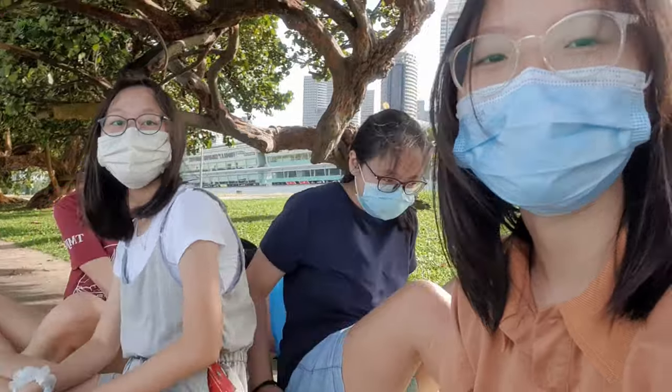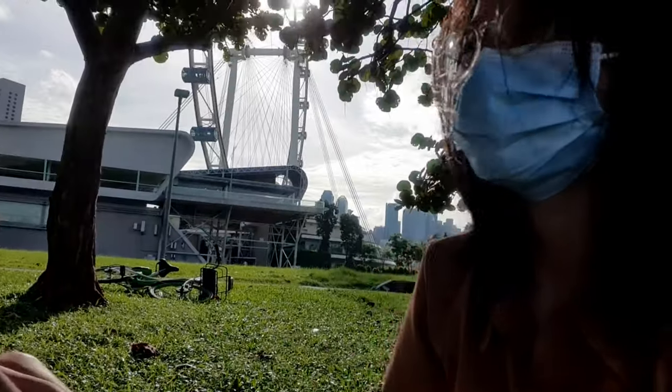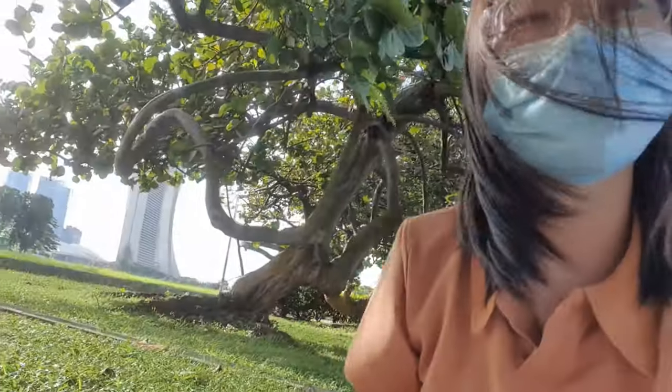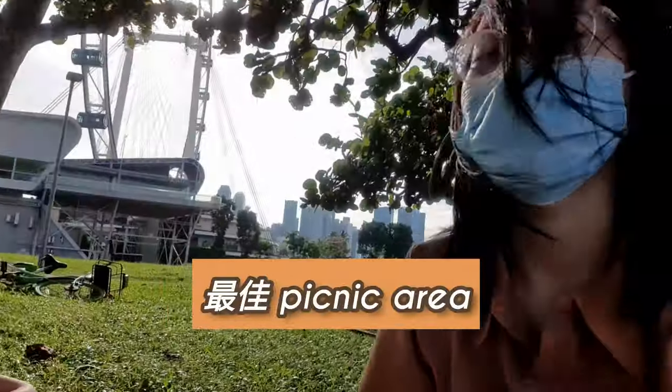We gave up trying to find the place. But we found this shady area here and there's no one else. So yeah, it's very good. The background looks legit, like an actual park. So we'll just settle down here. And look at this, oh my god. This is the best picnic area.